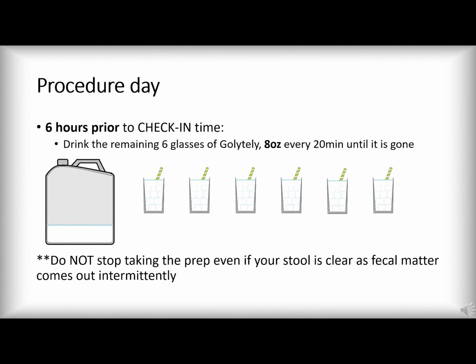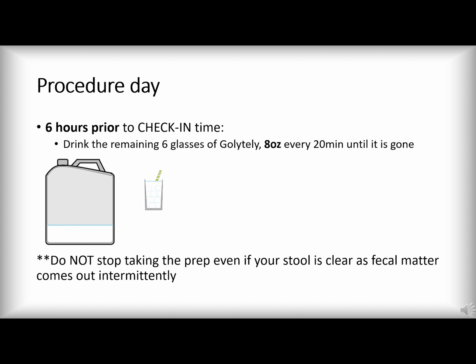Six hours prior to the check-in time on the day of your procedure, start drinking the remaining 6 glasses of GoLytely, 8 ounces every 15 to 20 minutes until it is gone. It is important that you do not stop taking the prep, even if your stool is clear, as fecal matter comes out intermittently, despite the fact that you have not eaten any food.